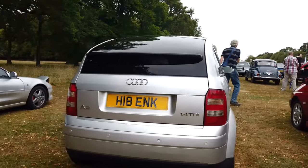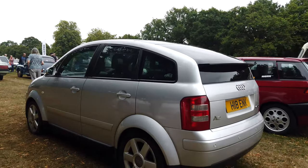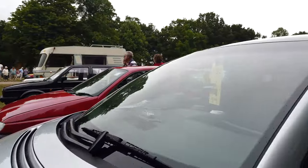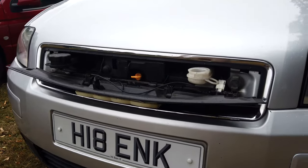This is just the best car ever. Look, 1.4 TDI as well. I overheard the guy said he gets 70 mpg. Yeah, he would. Basically, if you don't know what this is, Audi A2. It was made in the early 2000s by Audi. Extremely over-engineered. You can't open the bonnet if you want to fill it up. There you go. That's what it looks like.